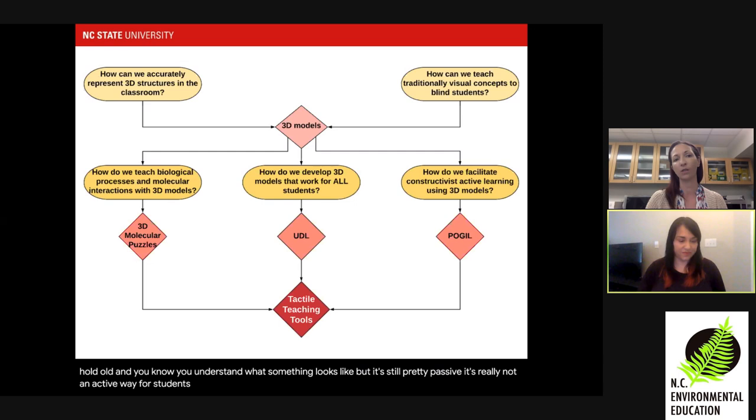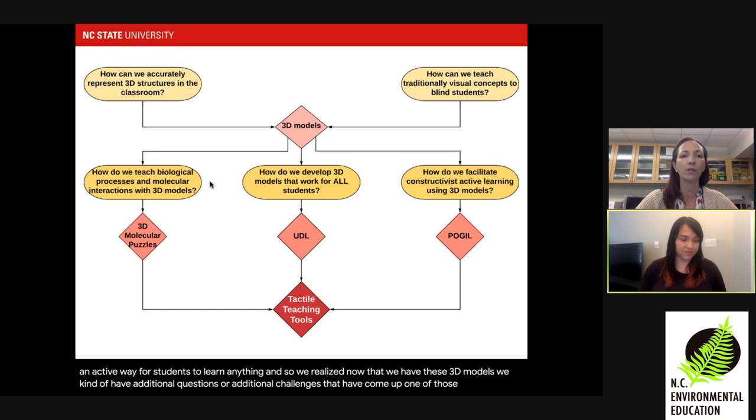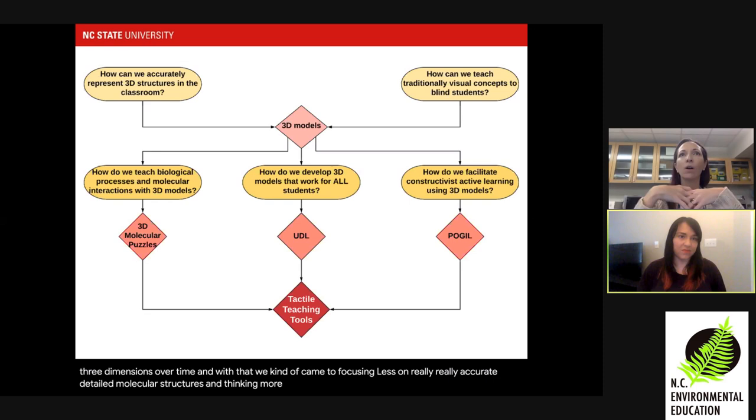And so we realized now that we have these 3D models, we have additional challenges that have come up. One of those is, how do we go beyond teaching students this is what this looks like in three dimensions and think more about how we can use these to teach about biological processes or molecular interactions that happen in three dimensions over time? And with that, we came to focus less on really accurate, detailed molecular structures and thinking more about developing interactive 3D molecular puzzles that students can figure out how all the different molecules come together to cause something to happen in a cell.